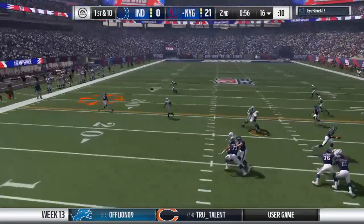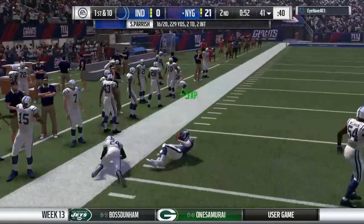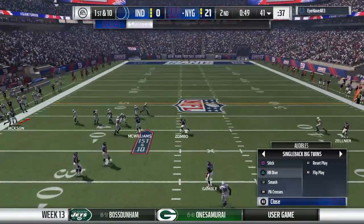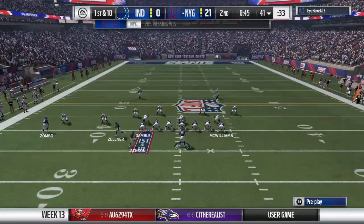They'll come out throwing here on first down. Finding his safety valve here. That's complete. And he's brought down after a good gain. And now with that completion, he's north of 200 yards here in the first half.